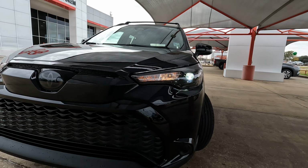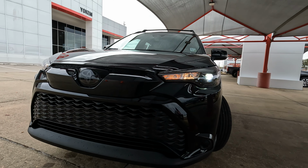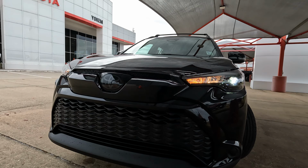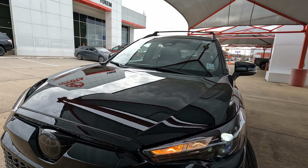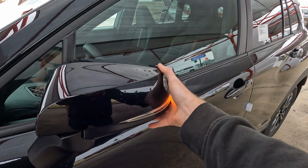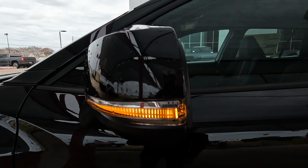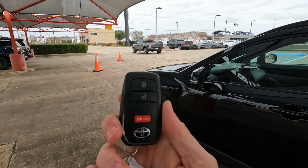And you're going to find plenty of LED lighting basically everywhere you look, and being it's the Nightshade edition, kind of a blackout version of sorts. You can see that the logo here, the Toyota crown, is going to be blacked out. Nice body lines, and the side view mirrors are going to be manually folding, power adjustable, and they'll also have the turn signal indicator built in. That's one of those features that I know a lot of you like to see.